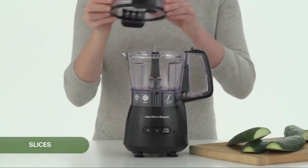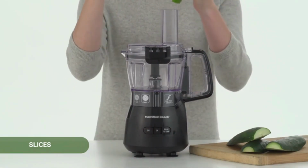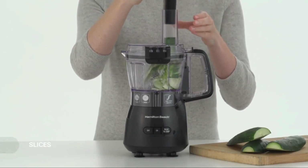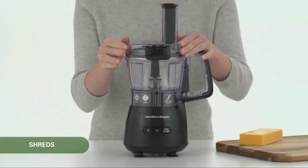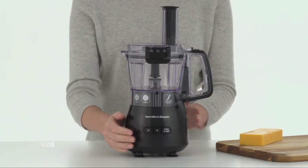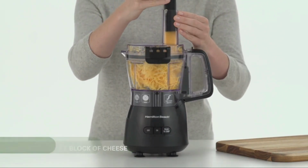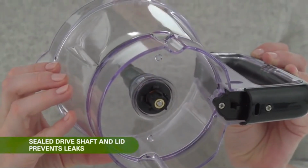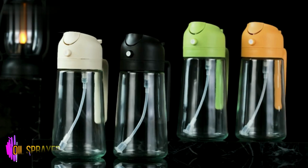Slice, shred, chop, mix and puree with 2 versatile attachments. This large food processor and vegetable chopper includes a chopping/pureeing blade and reversible stainless steel slicing/shredding disc, so you can tackle every job with ease. Easy to clean. All removable parts are dishwasher safe for effortless cleanup, and all food zones are BPA free for peace of mind.